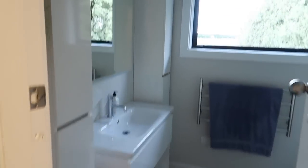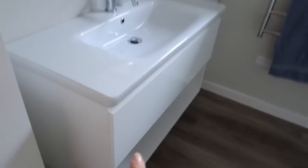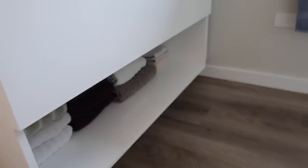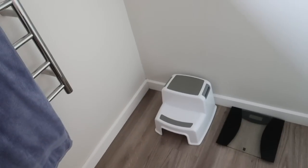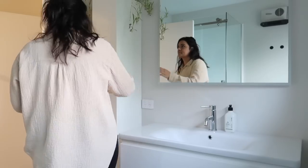Right, moving on to the bathroom now. I guess I'll just go through each of these cupboards and the drawer there. I'll check that bottom shelf too, but I don't think there's anything to get rid of down there. And over the side we've just got our scales and our steps, which we're keeping. So yeah, I'll just go through these cupboards and that drawer, and then we'll be done in the bathroom.